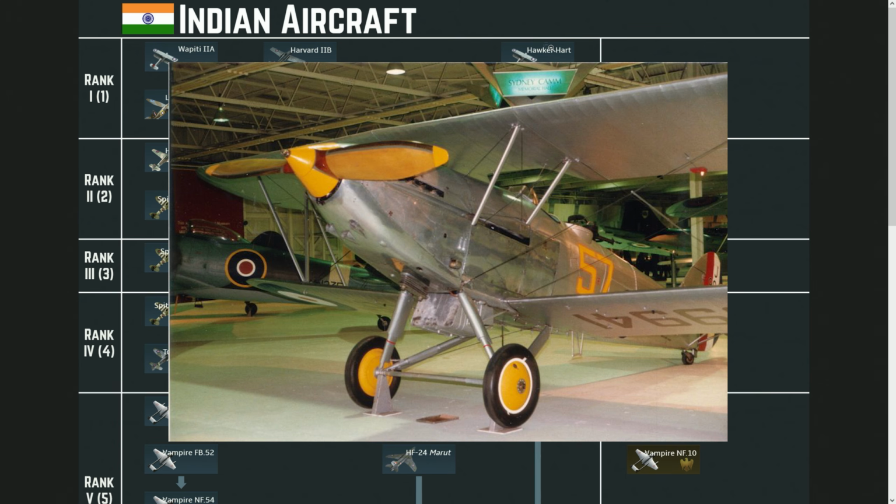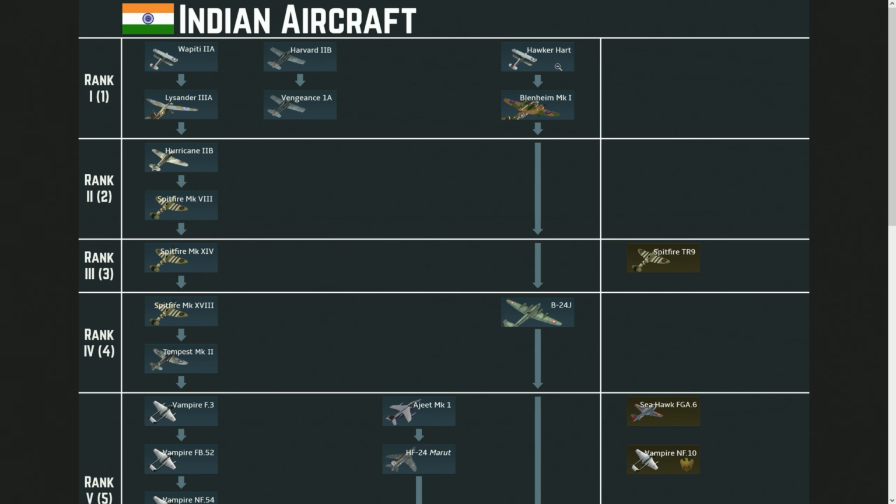Hawker Hart, so that would be for the bomber line over here. 1930s biplane, very similar to the Fury, 298 kilometers per hour max speed, one 7.7. The Fury and stuff, they have two, this would be one, and it has one Lewis gun on the back as well, 240 kilograms of bombs under the wings, so nothing crazy, but yeah, interesting.